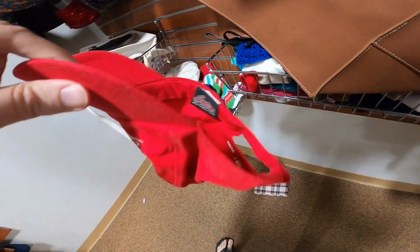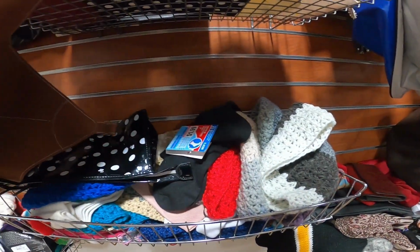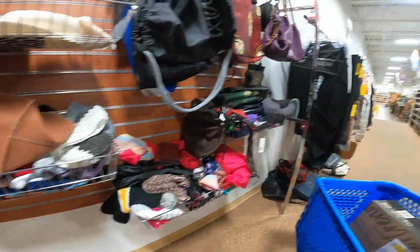Over here, here's an Indian motorcycle hat, kind of cool. I grab it. Of course, it's not worth a whole lot of money, just kind of a cool hat. Maybe sell it for 15 bucks in the end.